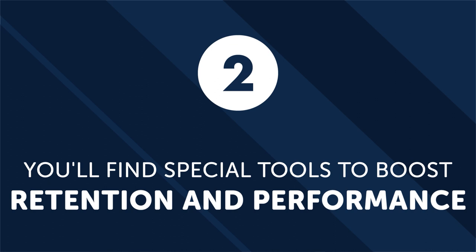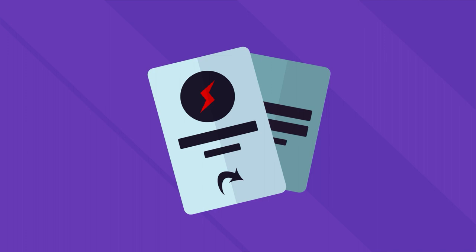Number 2, you'll find special tools to boost retention and performance. As we mature, learning to use the right tools is vital to getting jobs done fast and right. So we make it easier than ever to make learning in old age fun and rewarding with a wide range of tools to boost retention and performance, including spaced repetition flashcards, so you can learn vocab fast.